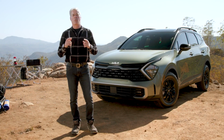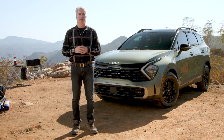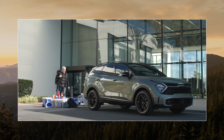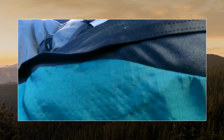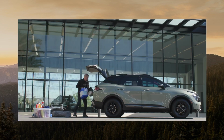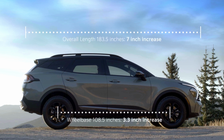Sounds good. I wanted to capture my adventure as it was unfolding, so I shot some video earlier. All right, here I am, getting ready to take the all-new Sportage X Pro camping up in the hills. You never know what kind of gear you're going to need out there. The great news is, I don't have to pack light, because Sportage has grown to be one of the largest vehicles in its segment. It's more than 7 inches longer than today's Sportage, and the wheelbase is over 3 inches longer. It's also wider and taller by about ½ an inch each.